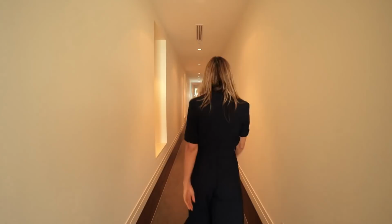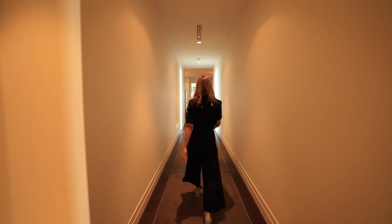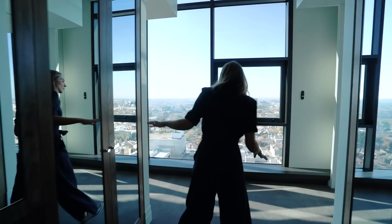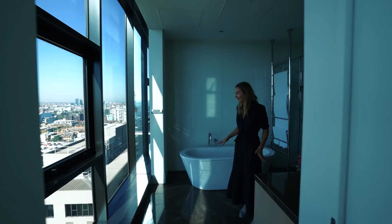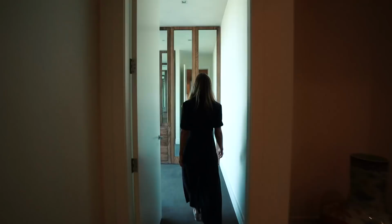Oh, all right, shall we go take a look at the rest of the house? Got another walk-in robe. Very cool, which leads into, oh yeah, we've got a bedroom. So this is the second bedroom. A very generous sized tub. Amazing. Huge, huge walk-in robe. This is insane.